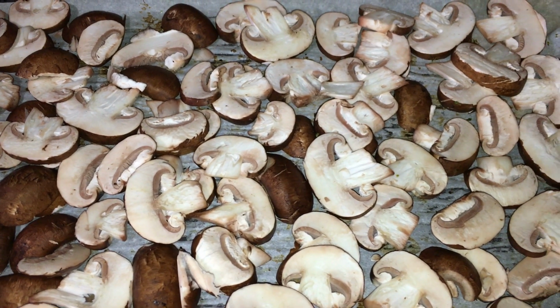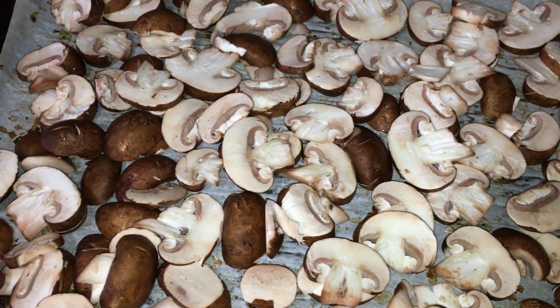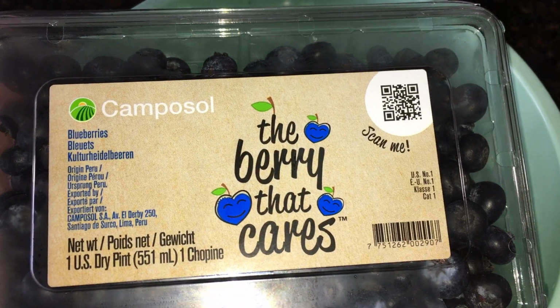And then what I do is I slice them up and I lay them on a baking sheet. I do not put any seasonings on them because it's better to let them cook before you put any seasonings on them. So I also purchased some blueberries this week.